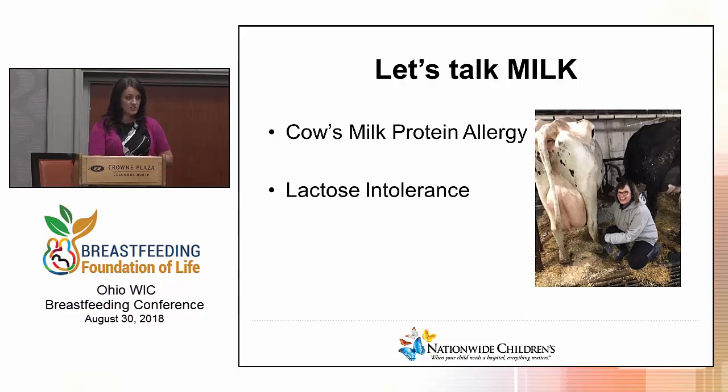But I wanted to differentiate that between a lactose intolerance. Lactose is often blamed as causing a milk allergy. "I'm allergic to lactose. I don't tolerate it." When lactose itself is actually a carbohydrate. So remember, not a protein.